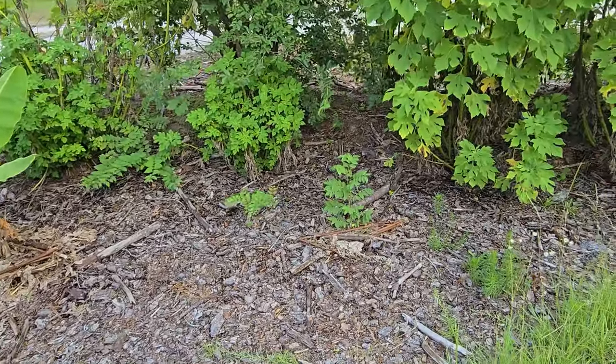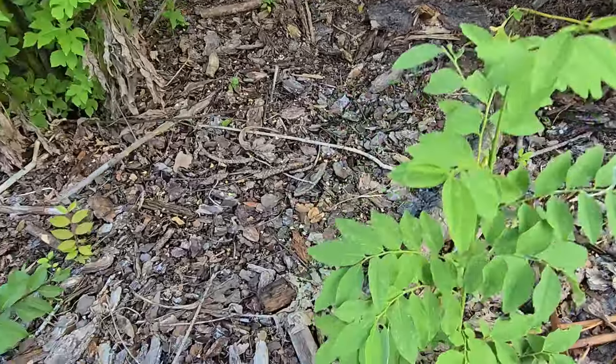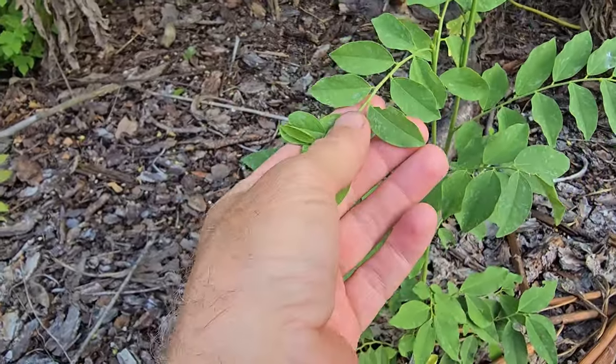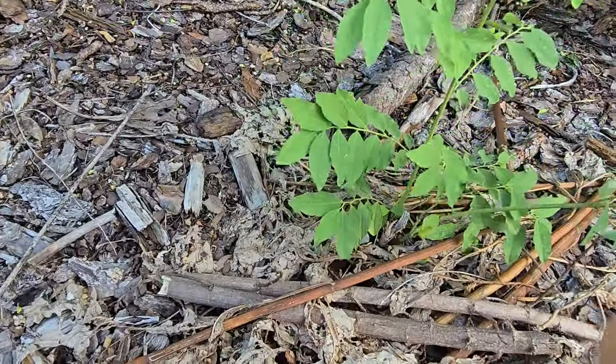Watered up here, there's a katuk kind of hiding. These are edible leaves as well. Really tasty, actually. Let's see, there's two growing stems.